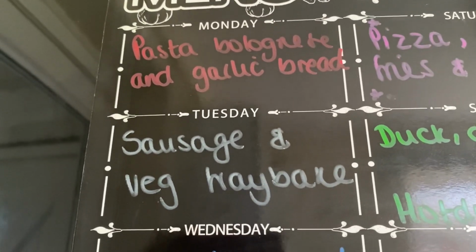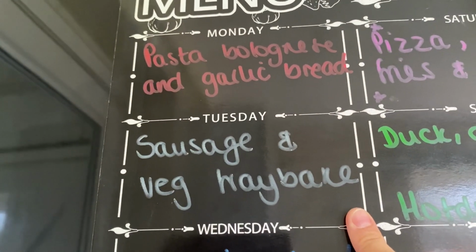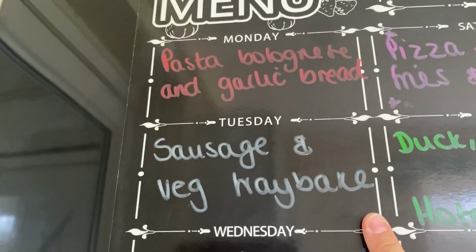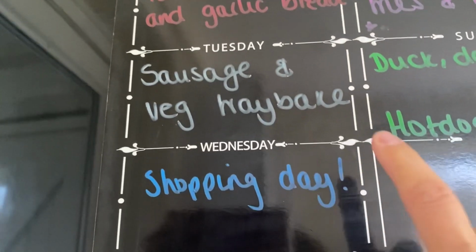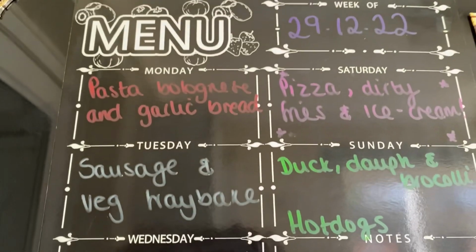And then Tuesday is going to be another air fryer recipe. I'm going to do a sausage and veg tray bake with those little chipolatas and some veg, just see what we've got left over and chuck it in, and some herbs and stuff. So I'm going to do that. And then Wednesday, it will be back to shopping day again. So some really tasty ones.